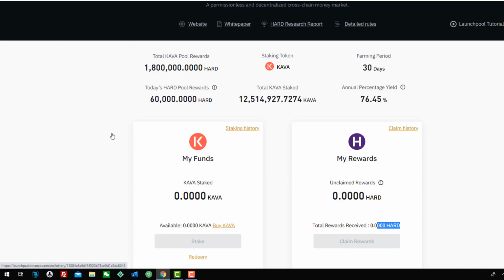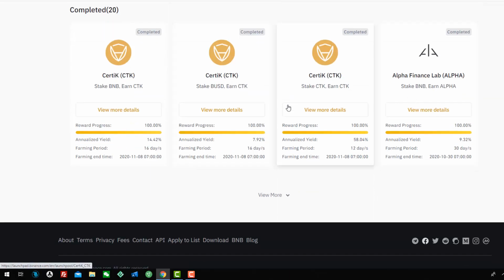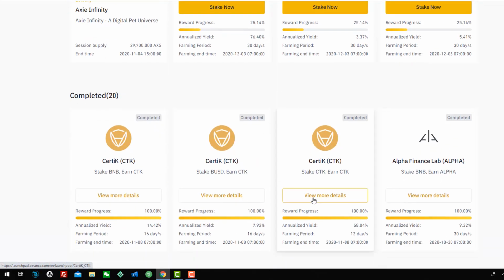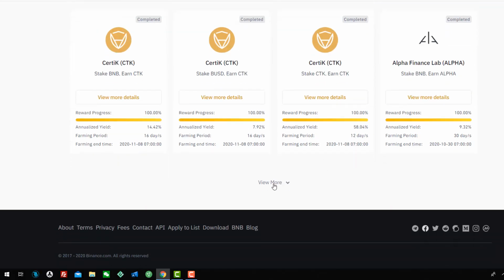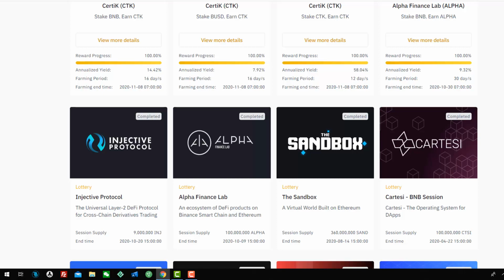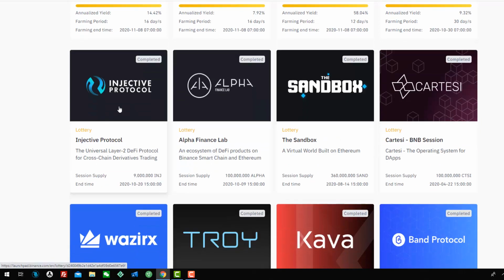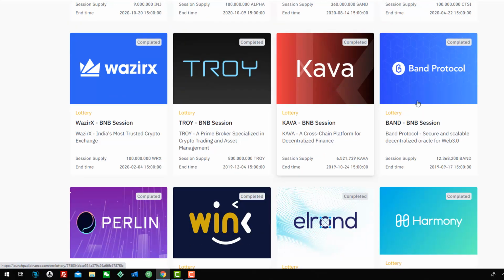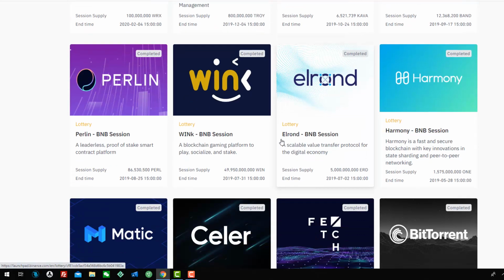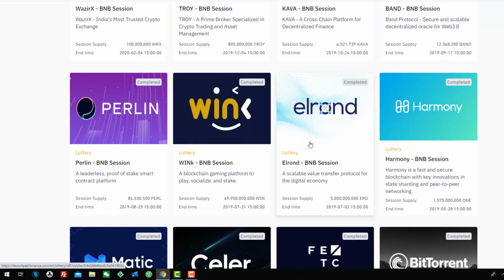Okay, so that's what the Launchpad does. It allows you to just earn all these new Launchpad tokens for free, provided you've got BNB or BUSD, or they even have this native token here, CTK, in your spot wallet, which is just the wallet you send to when you send coins to Binance. These are the previous projects: Injective Protocol, Alpha Finance Lab, Sandbox, and there are some big names here: Carver, Band Protocol, Elrond. These all launched on Binance. Okay, Matic.